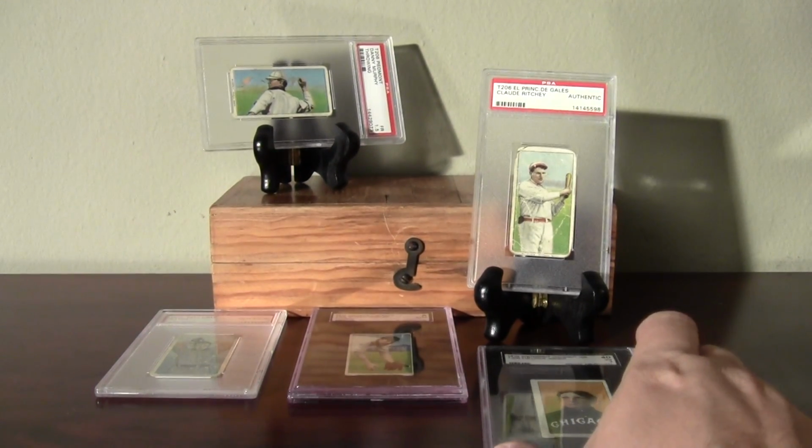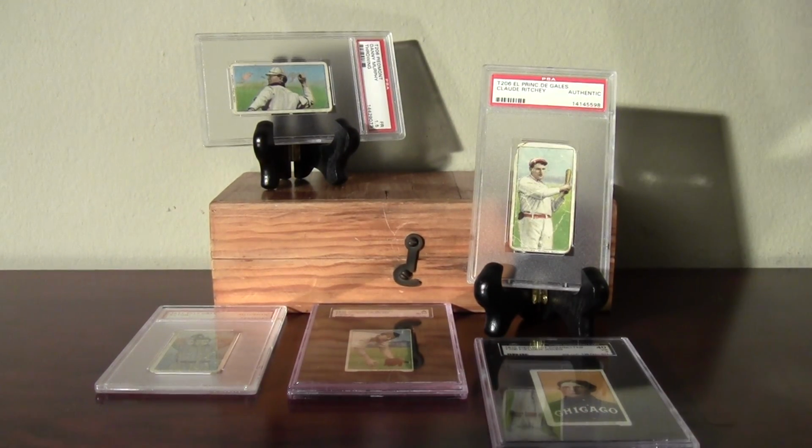So I just wanted to show off some examples of how you can pick up some common players of these early sets and still have great cards and not break the bank, and still have some incredible eye appeal and great stories behind these early tobacco issues.